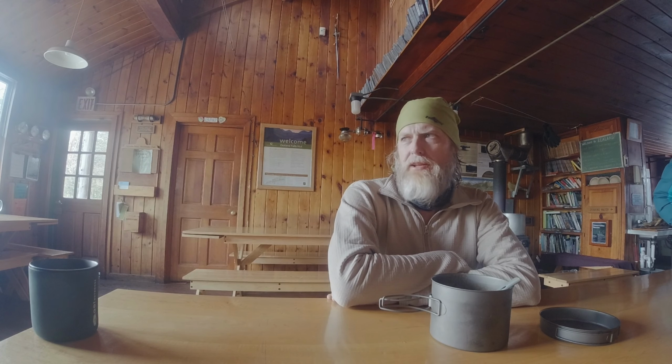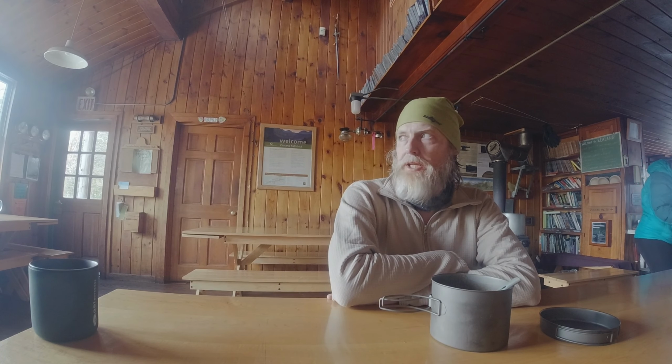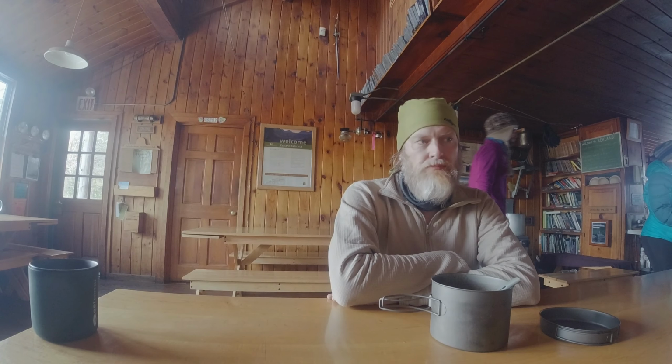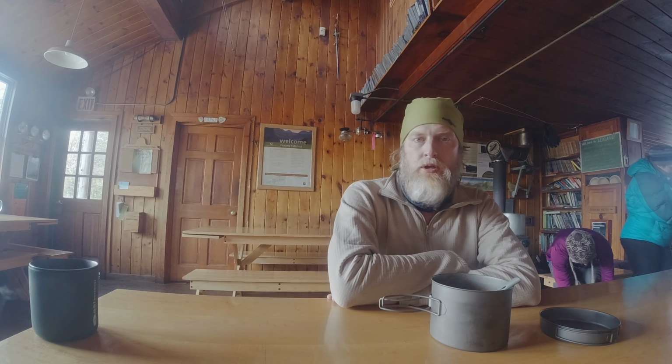We're going to see how we feel in the morning, and maybe Zealand in the morning. And if not, well, we'll just head down and trek on out. So we'll see how things go and what it feels like in the morning. But for now, we're just hanging out at the hut, enjoying it, and we will go from there.